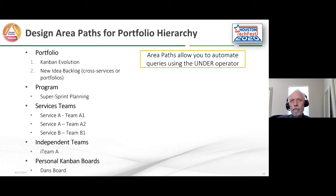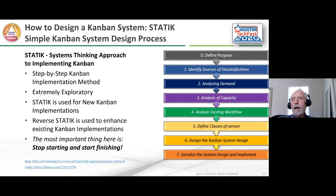We also have in that hierarchy a lot of independent teams on some of these portfolios, so they're not tied directly to a service. And then we even have individuals who have their own personal Kanban board for managing work sometimes. They're individual contributors to a portfolio, not working on a team or within a service. Okay, we do use STATIK in Kanban.